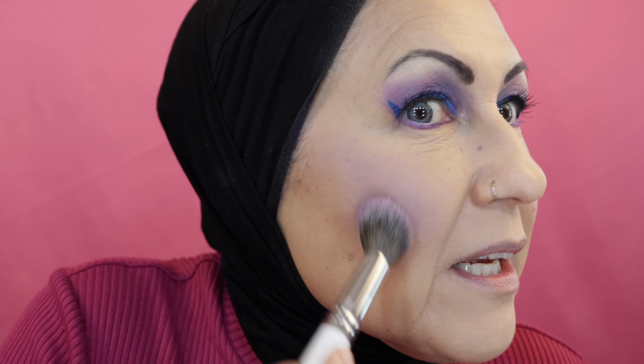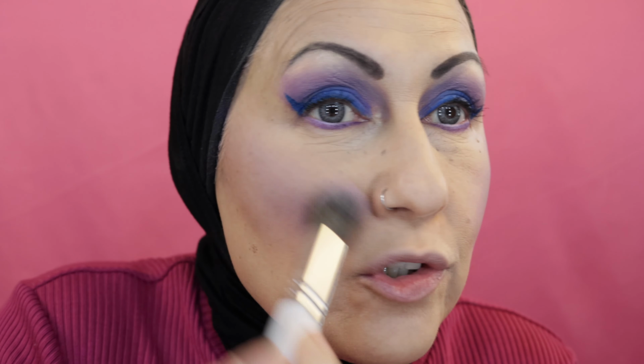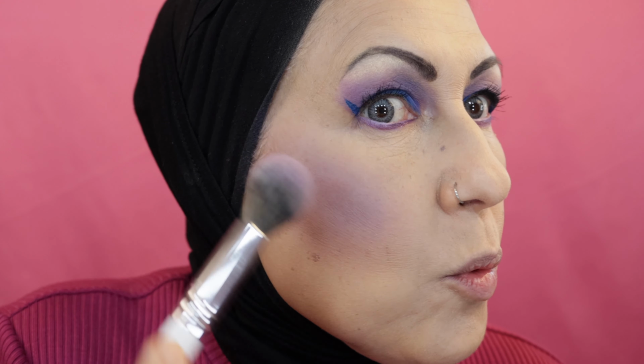Okay, let me see if I can build this up. Actually, this looks like somebody beat me or something. I definitely cannot go out looking like this, that's for sure. Let me blend this out a little bit. I think I will put a touch of this on, it's very weird using this color for cheeks. Not weird in a bad way, but I never thought I would be able to use this for things like that. There's definitely a line there, so I'm going to have to work this out with another brush.